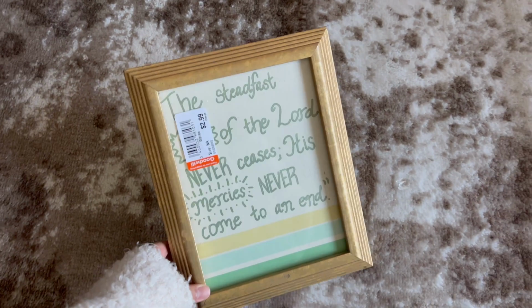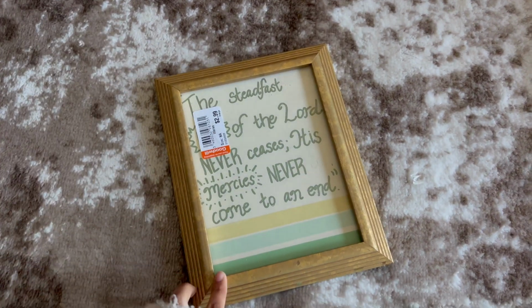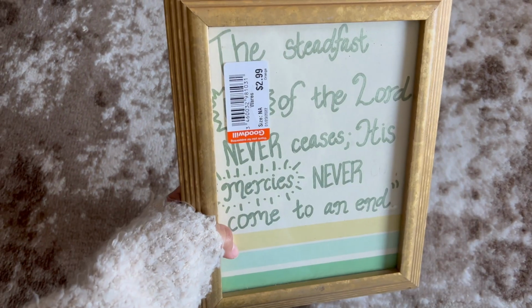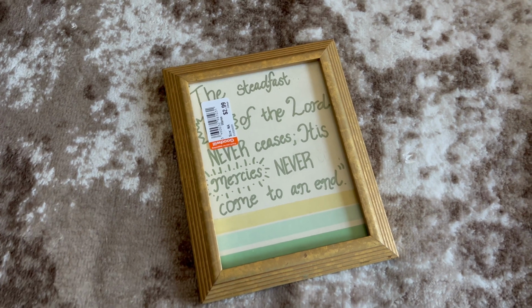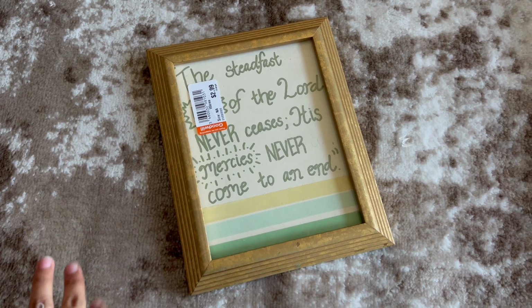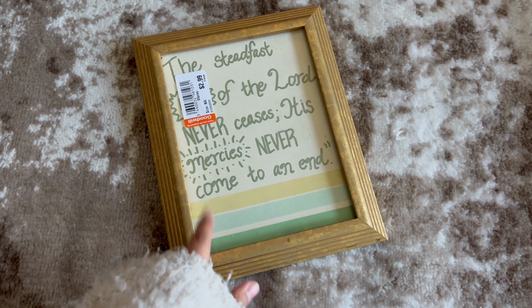So I got this gold frame for $2.99. I'm going to take out the print. I think someone had made that, but I'm going to take that out. I think I mentioned earlier in the car that I wanted to have some prints made so that I can put them in all of the frames that I've been thrifting. So one of the prints will go in this frame.